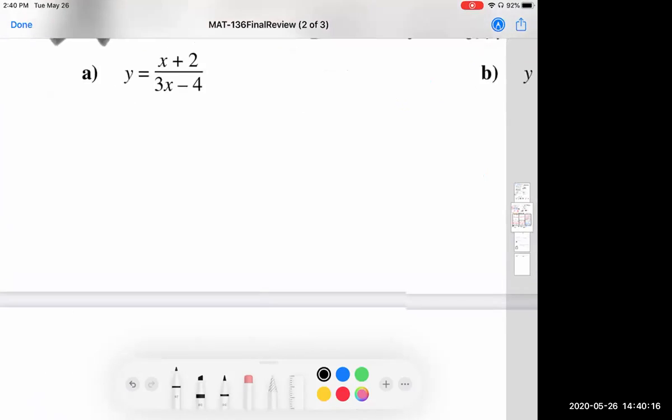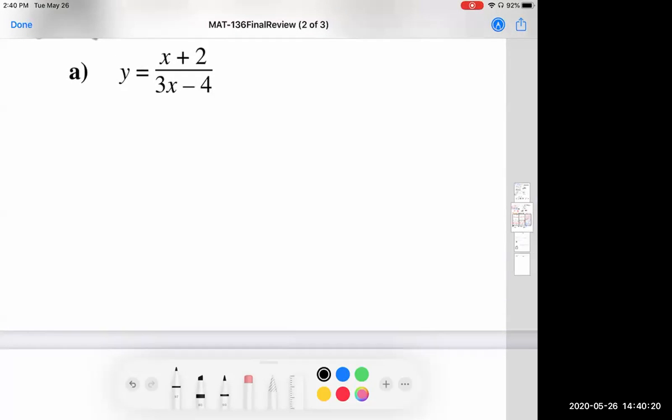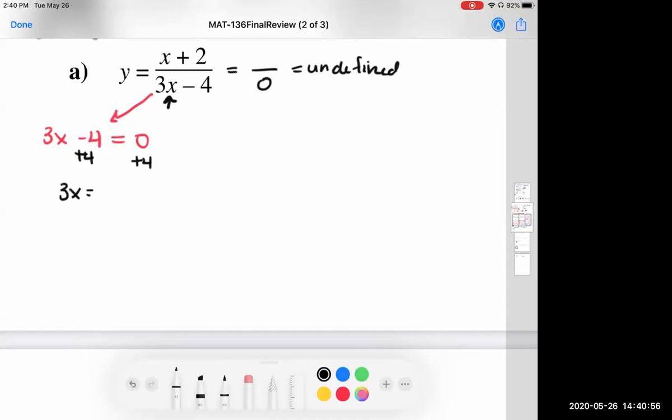So let's take a look at A. If we look at A, there's one problem where we have this x in the denominator, and we don't want to make a 0 in the denominator because that would make it undefined, right? So this is our problem. We need to find out when it's equal to 0 because that's the only point that can't work out. So let's go ahead and solve it for 0. So we have 3x minus 4 and find out when it's equal to 0. All right, so we solve for x. We add 4 to both sides, so we have 3x is equal to 4. Divide by 3, divide by 3. We have x is equal to 4 over 3.